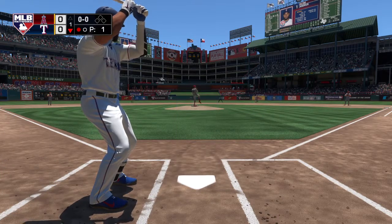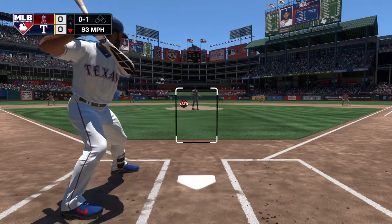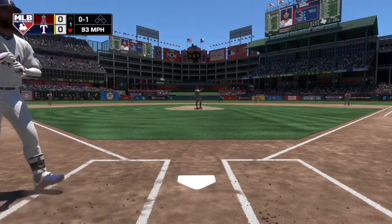Here's the first pitch to him. Now a check swing, but it's strike one anyway, says the home plate umpire.